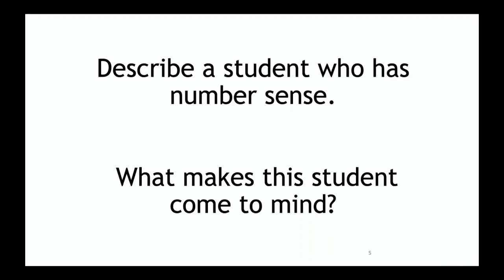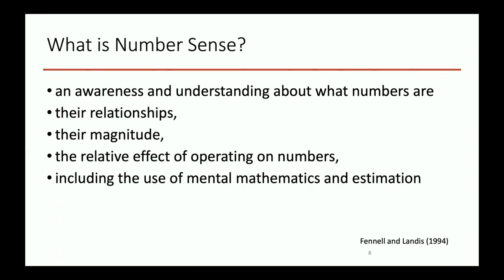We have some definitions or descriptions about what number sense is. Number sense is an awareness, understanding about what numbers are. Number sense is understanding relationships. Number sense is thinking about the magnitude of numbers, and that 80 is sometimes a big number and sometimes it's a small number. Think about the effect of operating on numbers, and mental math and estimation have to be considered when thinking about number sense.